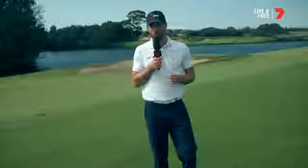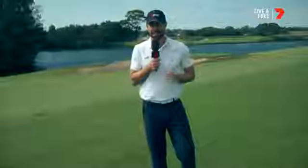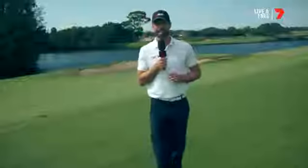Then you're rewarded with a fairly inviting second shot across the water, although with the flag on the front right today, you can guarantee that the water will gather a few golf balls. One thing's for certain, it's going to be very exciting action here on 14 this afternoon.